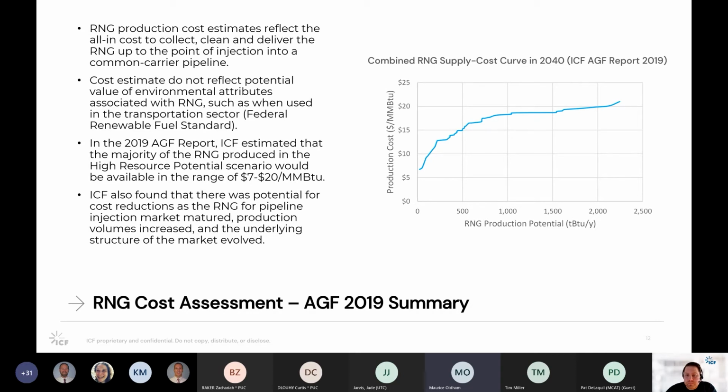You'll note here that the x-axis only goes to 2,500 trillion BTU, but again, this is from the AGF report. If we extend that line out to reflect the 7,000 or so that we're looking at in the net zero case, typically we see it level out at around $20 to $25 per MMBTU, just because that's the baseline cost for the thermal gasification production.